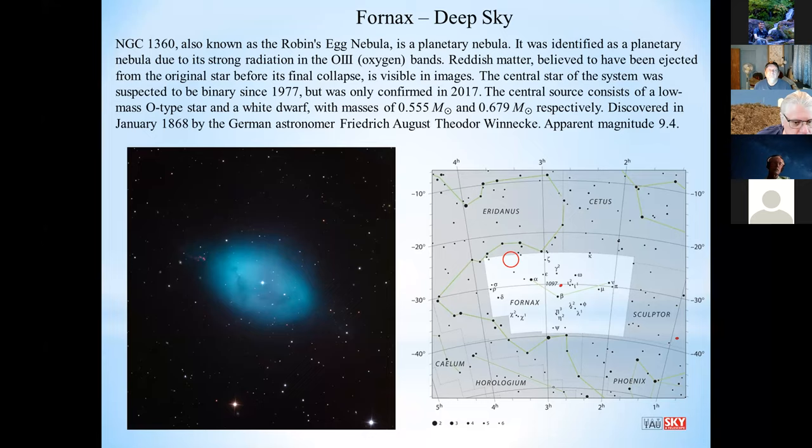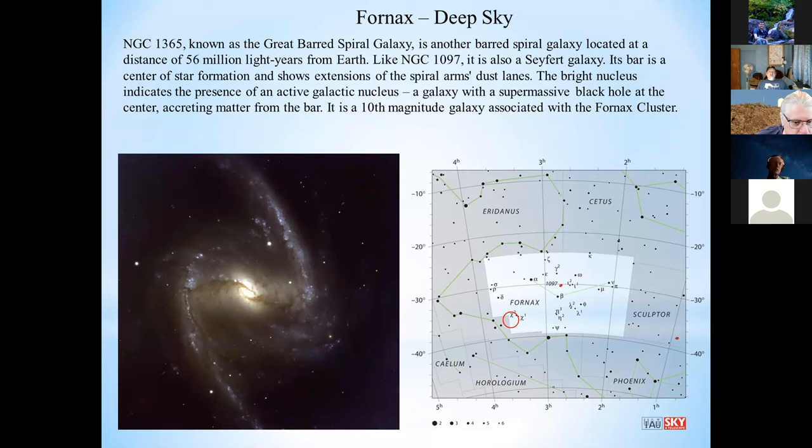This galaxy, NGC 1365, has been called the Great Barred Spiral Galaxy. It's at 56 million light years, and the reason it's called the Great Barred Spiral Galaxy is take a look at that picture. Look at that bar in the middle, that big, thick yellow bar going from left to right. That's a really thick bar for a barred spiral galaxy. And that's where it got its name.